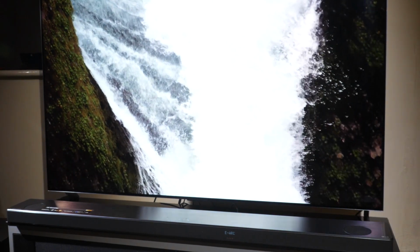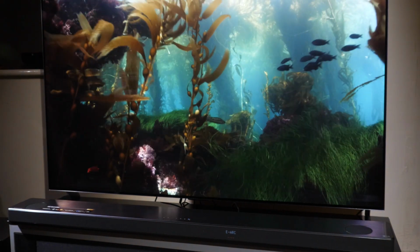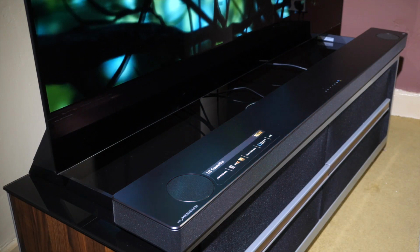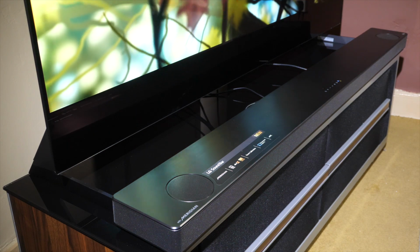The LG SN11RG features a fantastic overall performance with an expansive and powerful soundstage that will perfectly complement bigger screen sizes and larger rooms. Depending on your ceiling and its height, the up-firing units can also be very effective, and the subwoofer lays down a solid foundation of bass.